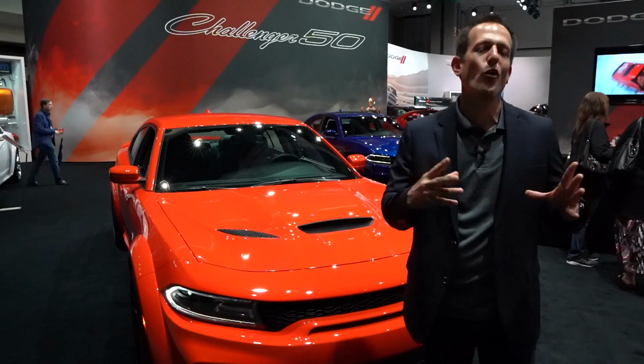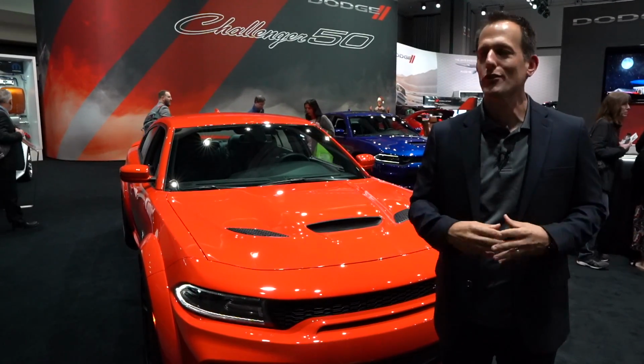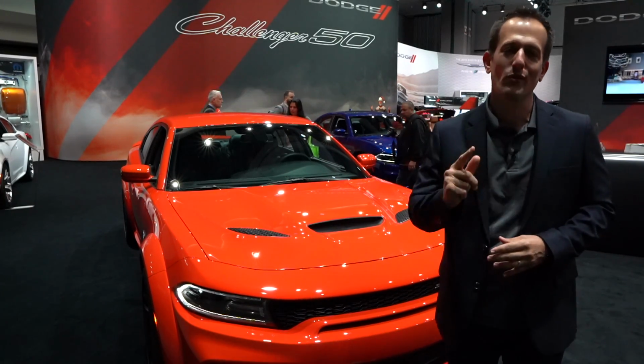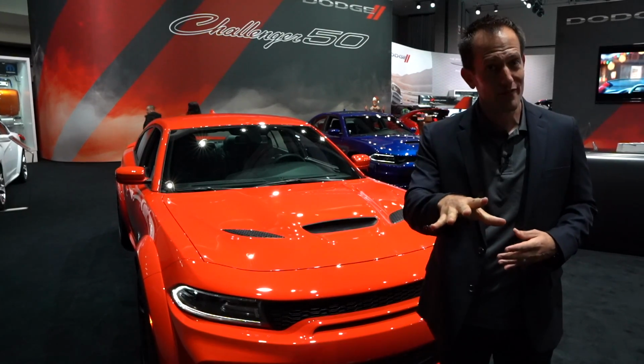Charger goes back all the way to the muscle car days: big cubic inches, burnouts, drag strips, street racing, and just raising a lot of hell. Well, guess what? Dodge holds on to all those things. They put it into a little recipe, and they have produced a car for 2020 to really let you live or relive, depending on how old you are, those muscle car days.